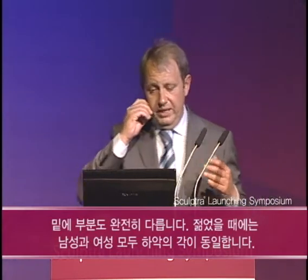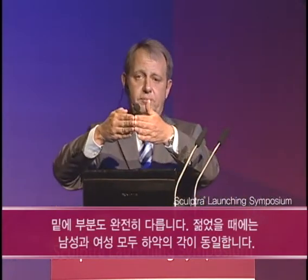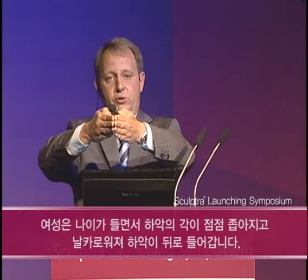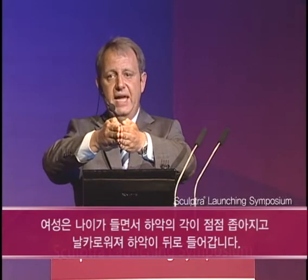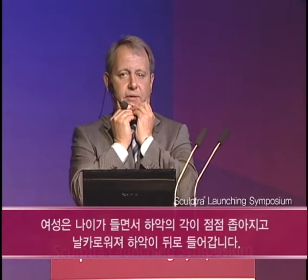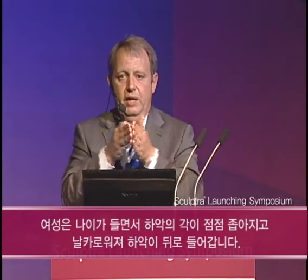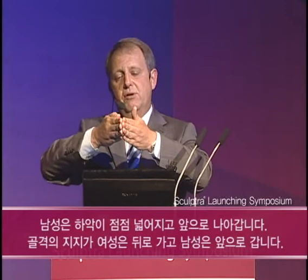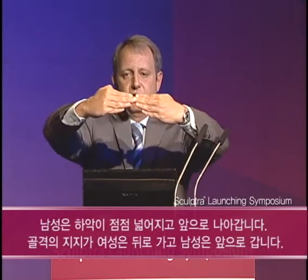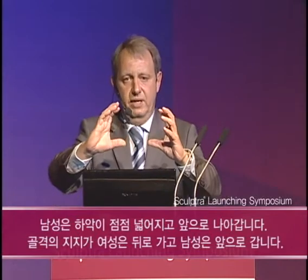And then the lower face is also totally opposite. The mandible, when we're young, in men and women, both has a certain angle. When women are getting older, the angle is getting smaller and smaller, or sharper and sharper. And the mandible rotates backwards. So the mandible goes backwards and becomes sharp. In men, the angle becomes wider and the mandible goes forward. So we become very prominent there.